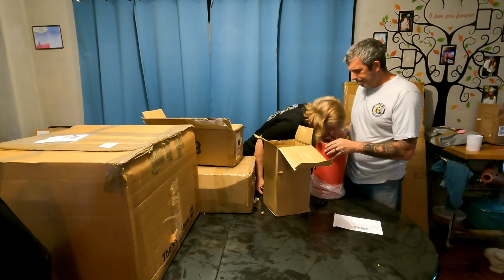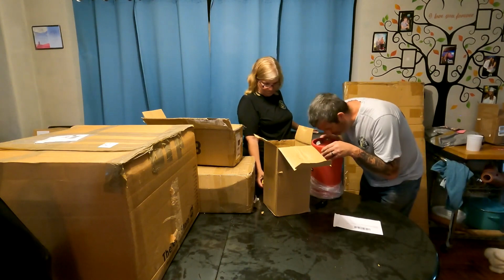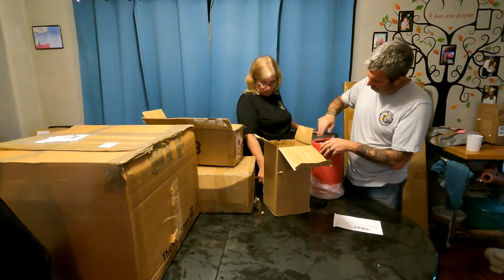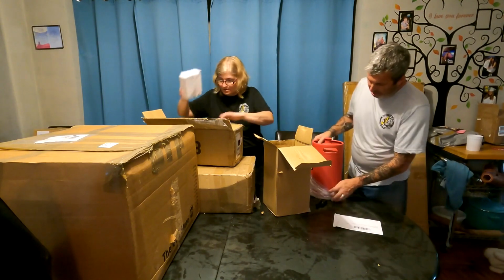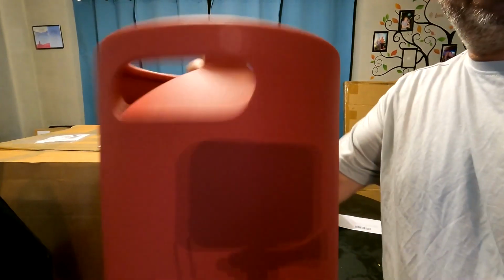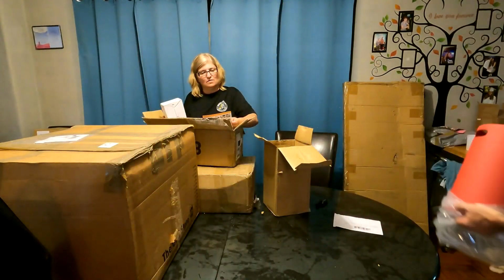Brand new. Nope, don't smell the booze. Brand new. Everything's in that thing. Cute. Look at how cute this is, guys. It's a little mini keg thing. That's cute. I mean, it's going to go for sale.